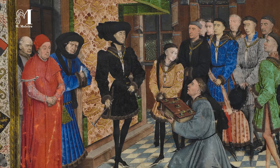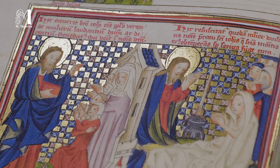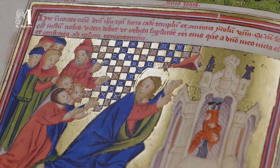And we think this because of the style, the heavy painting and the saturated colors and the very opulent use of gold all throughout the book really contributes to the material wealth of the object. And we know that the Burgundians were famous book collectors who were very interested in ostentatious wealth like this type of a manuscript.